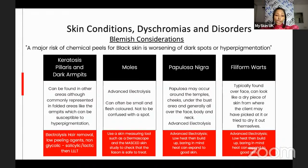I find that patients who present with moles, now moles is a very big one, moles and associated lesions I do treat very cautiously and with the utmost care. For myself, I use a range of testing devices. One of my favorites has to be a dermoscope device, with which I make a very clear classification, differentiating what a mole or a papulosa nigra may present and look like on the skin.